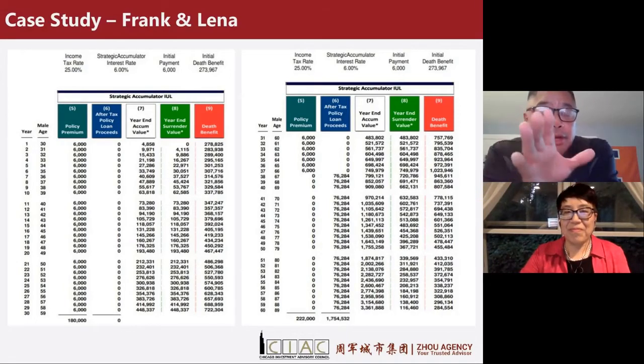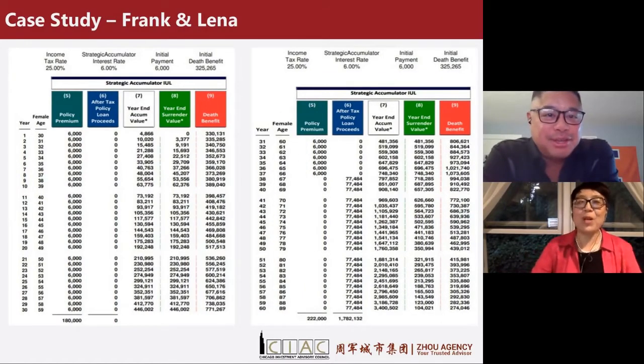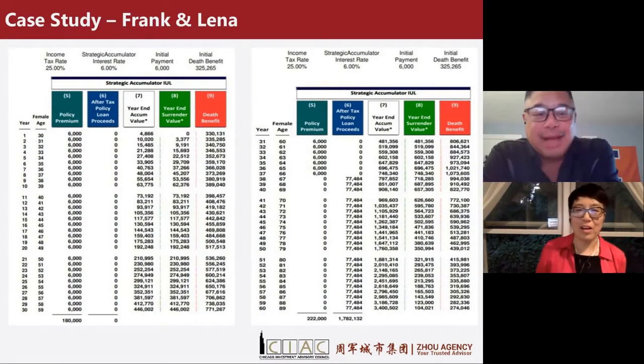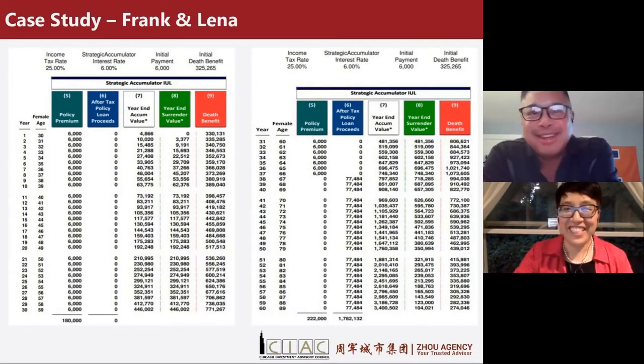Again, illustrations are different for men and women because unfortunately women live longer than men. Because we take care of ourselves. We go to doctors, you don't. I think so. Or men, we have too much ego. We drink too much and eat too much. So it's different for men and women.